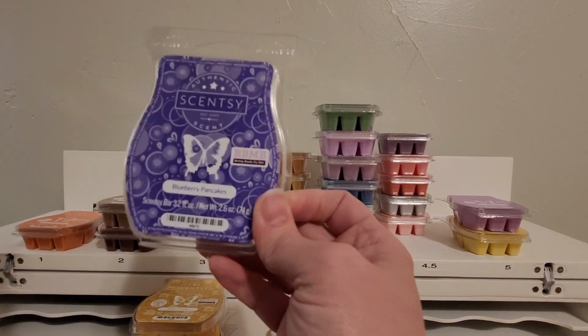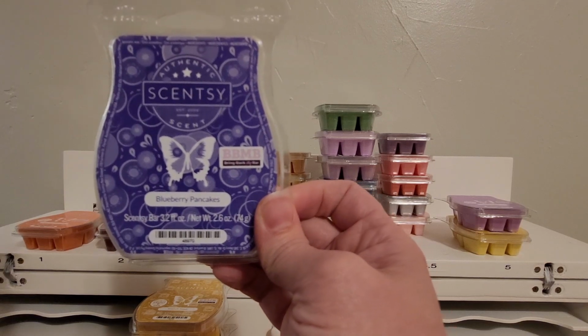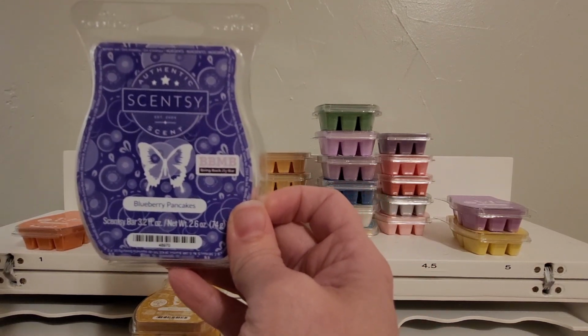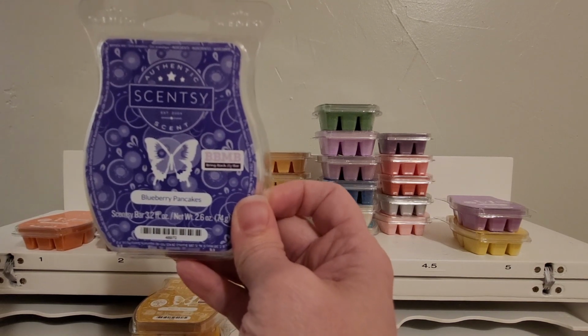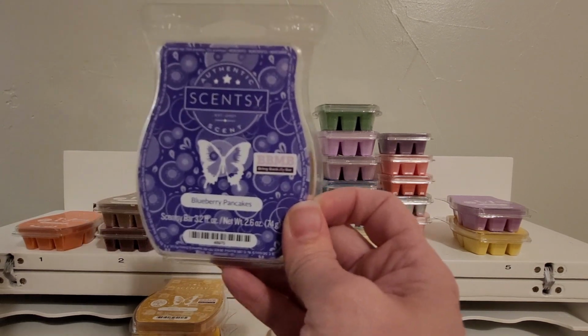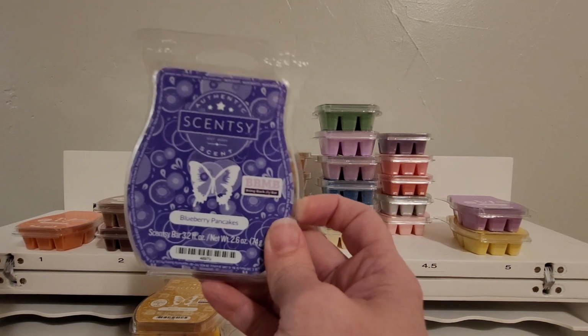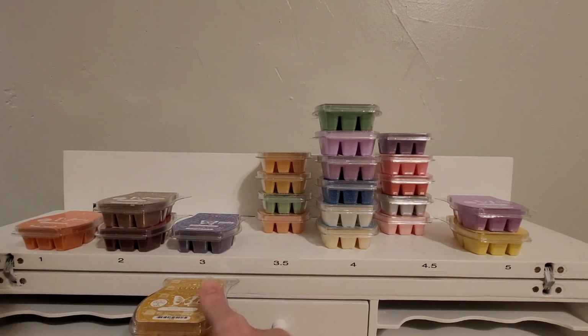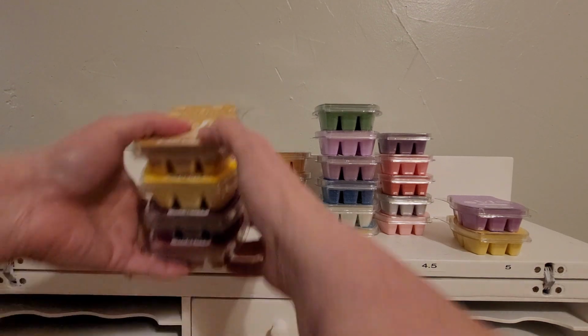And the last one in the 3 is Blueberry Pancakes. I've had this before. I'm just not a huge blueberry fan in home fragrance for some reason. It's okay to me, but I don't have to have it either way.